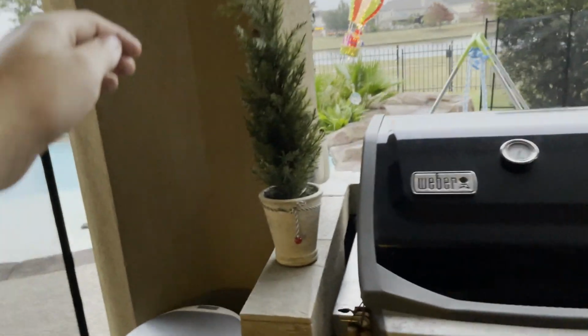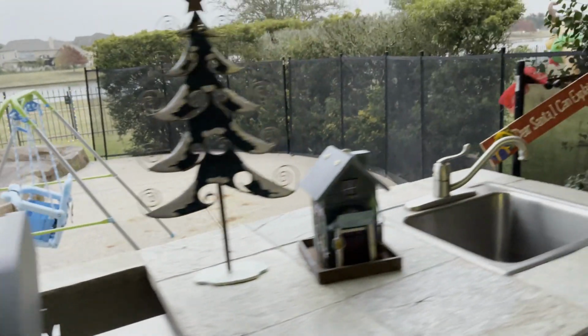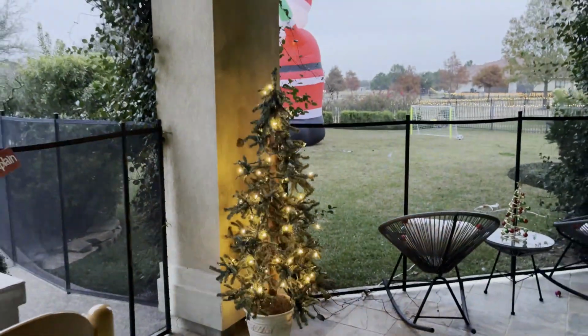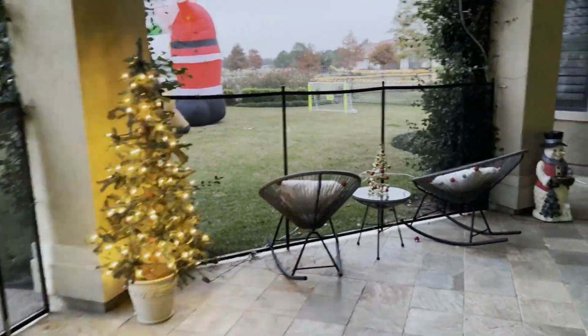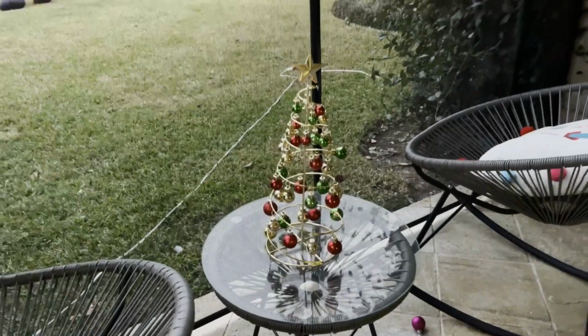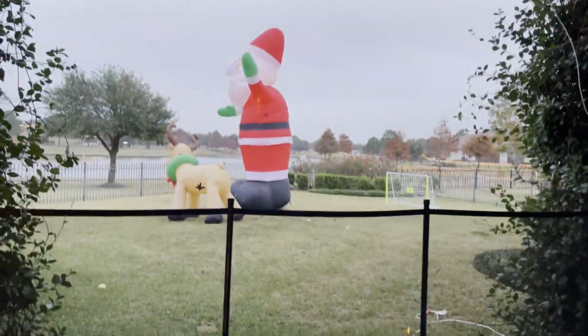I added this little tree here, and I really like it. It's right there. This is the tree that I was talking about. I fluffed it and it looks wonderful. At night it's gonna look really good, y'all. I did add this little tree over here, and I think it's really cute.